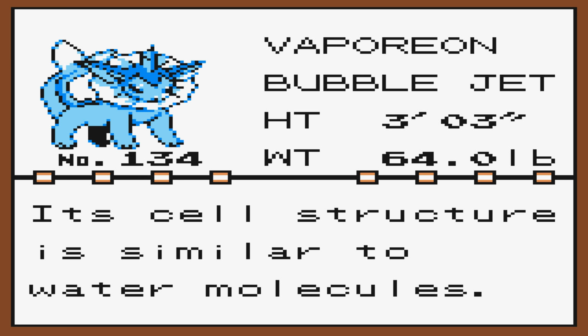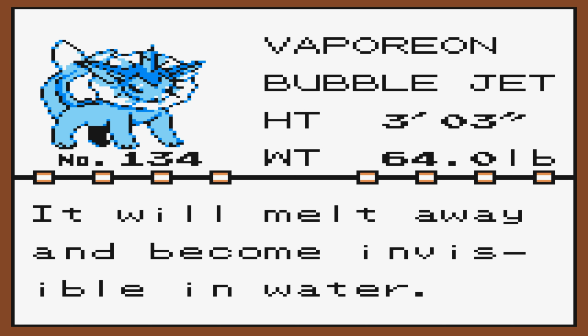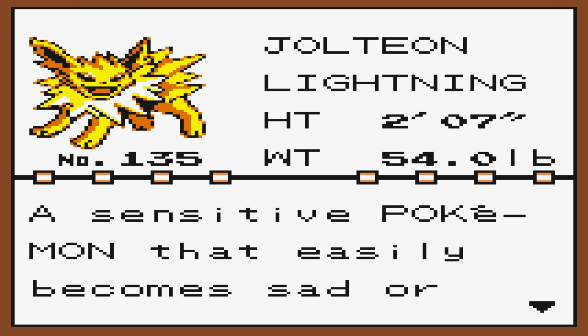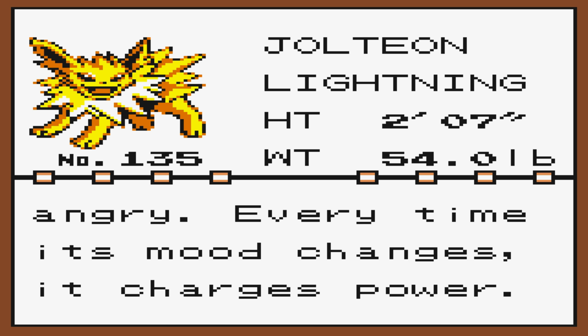Vaporeon. Its cell structure is similar to water molecules. It will melt away and become invisible in water. Jolteon. A sensitive Pokémon that easily becomes sad or angry. Every time its mood changes, it charges power.